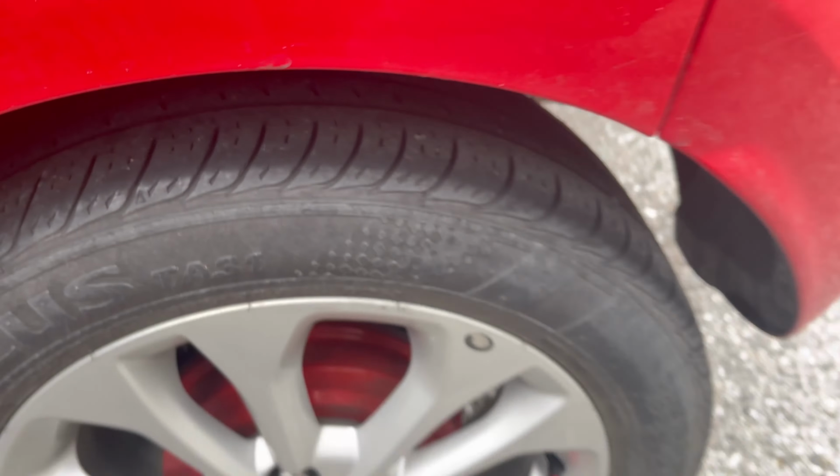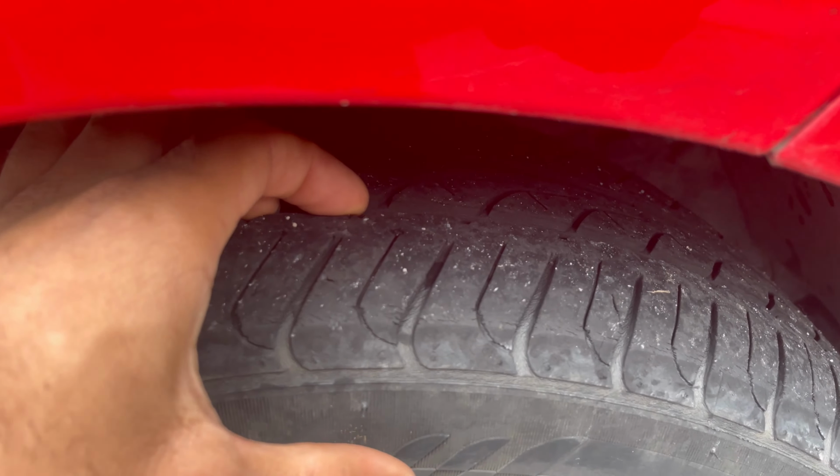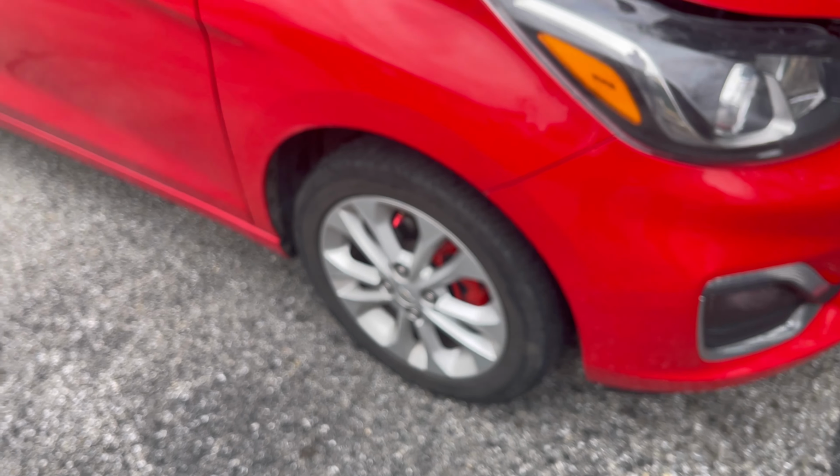Yeah, the back one, other back one. Yeah, so the back ones are gonna need it soon, but the front ones are pretty good. So I think I got used tires in the front or something.